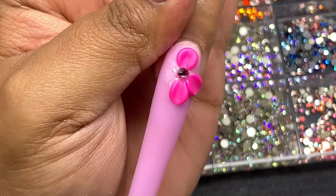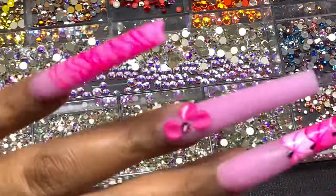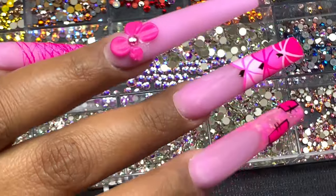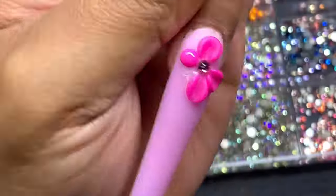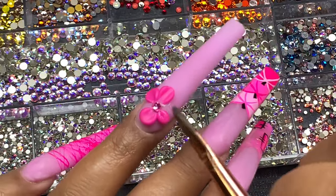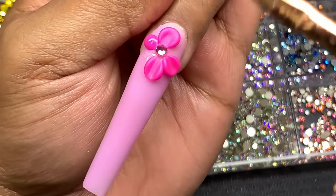So yeah, we're gonna go ahead and do our little 3D flowers here. You guys can see how buttery and easy it is to work with these acrylics. You can see it here. I freaking loved it, you guys. So I'm gonna go ahead and do three little flowers, and I left them all for you guys to see. And yeah, I'll be back.